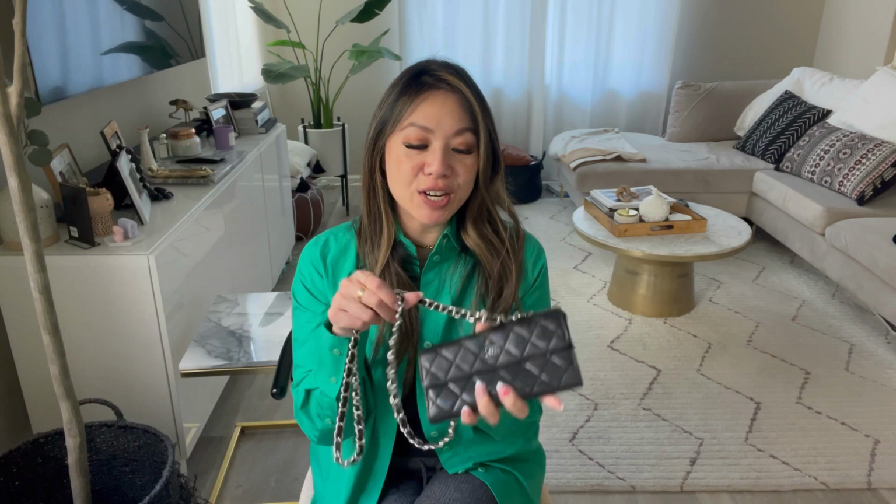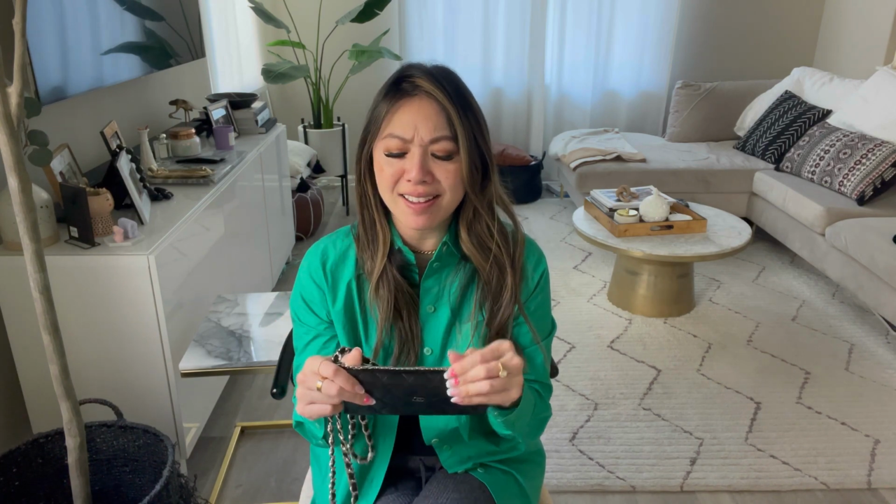Last on the list is this piece right here, which is a Chanel wallet that was turned into a wallet on chain. I'm sure you guys know I do this often, a lot. I used to buy a lot of wallet on chains, but since I discovered taking wallets and making them into wallets on chains, I kind of feel like it's not worth it for me to spend thousands when I can spend a little bit, like 500 or so, and get one of these.